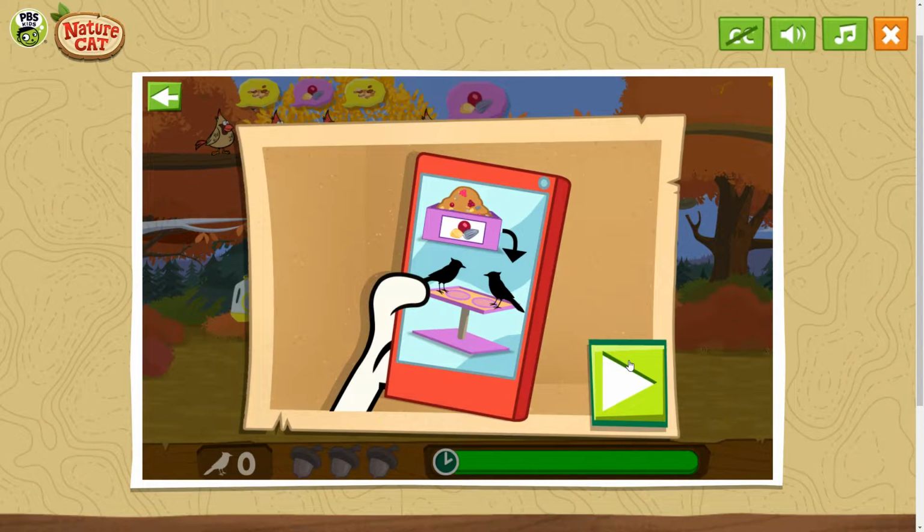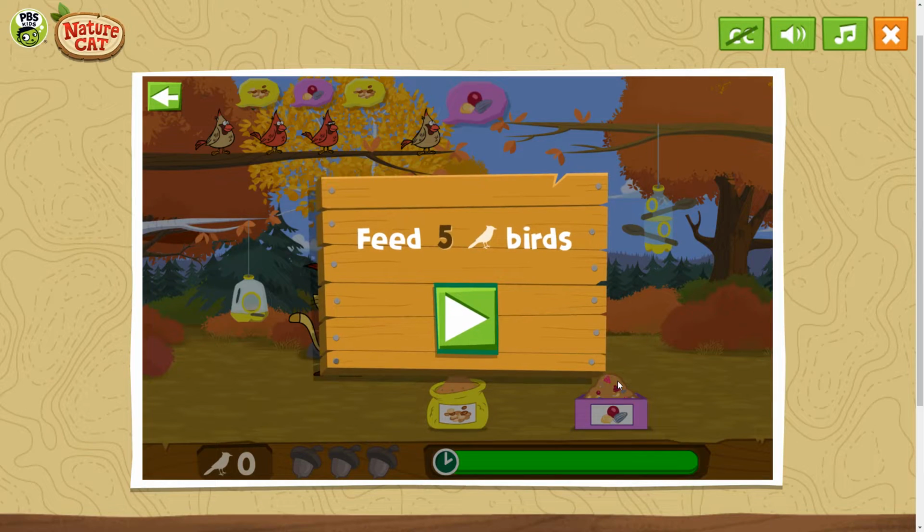Check it out, a new feeder. You can only fill this flat feeder with nuts and berries, but this feeder can feed 2 birds at a time. More birds, more feeders, and now a new type of feed. Let's make sure we put the right type of feed into the right type of feeder. They're color-coded to help us remember. Onward and fill the feeder's word! We need to feed 5 birds to get to the next level.